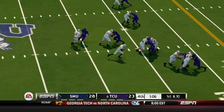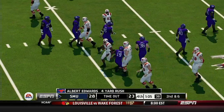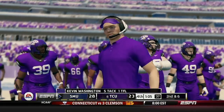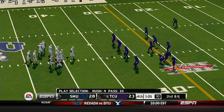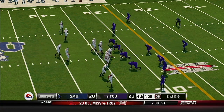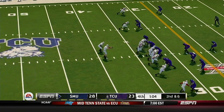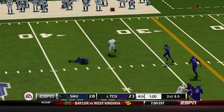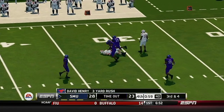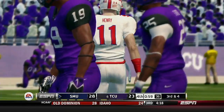And he carries the ball for a nice gain. Edwards picks up about 4 yards on the play. The Horned Frogs will use their first timeout of the half. It's second and six, ball on the 33-yard line. They'll bring him down around the 31-yard line. He holds on to it and gets maybe 2 yards.